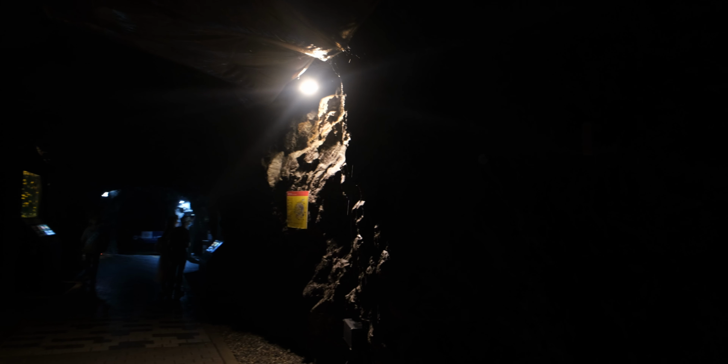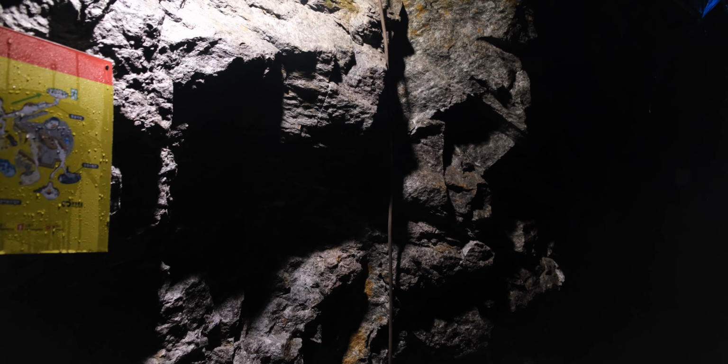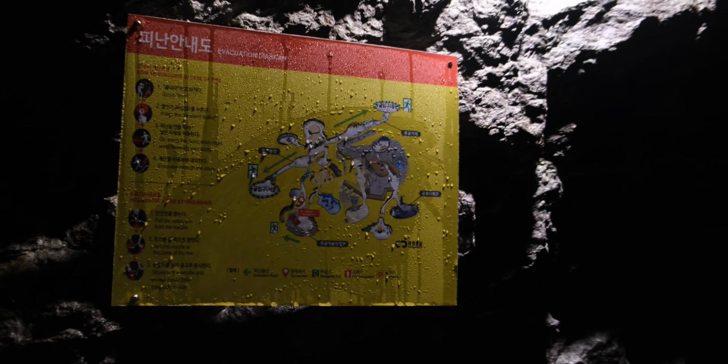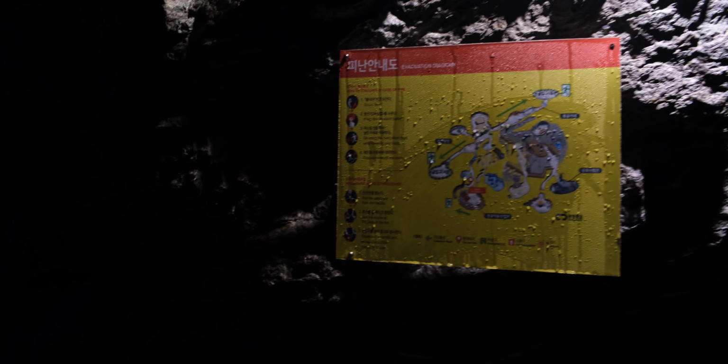There are untouched parts of the caves where there is water dripping, and they put plastic covers, vinyl covers on top, which is great. It's all preserved a little bit, but again only on the scale of Korea. There are so many tourists here, so it's not a very wild place. Let's keep going.